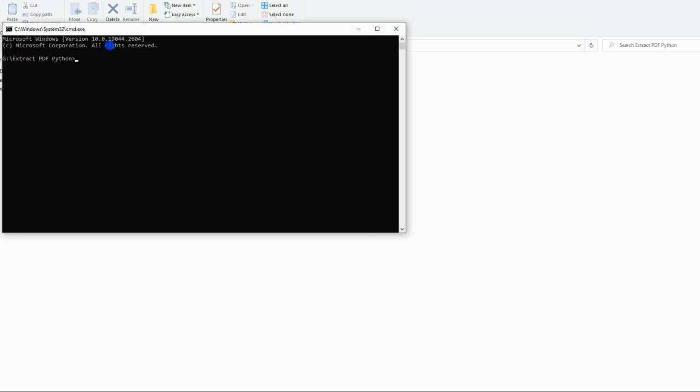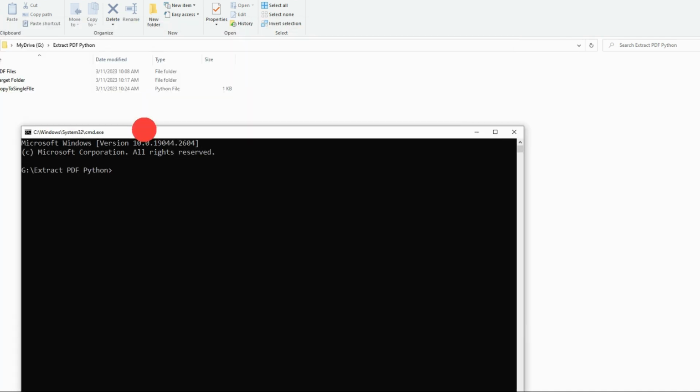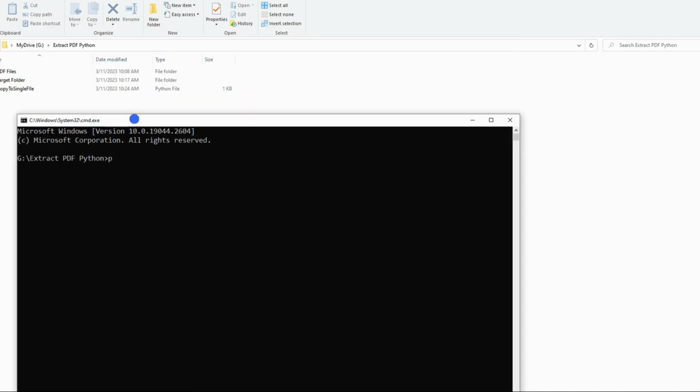That's all. When you run this code, it will extract only the first pages of all PDF files, combine them into a single file, and save it as a PDF in the target folder.